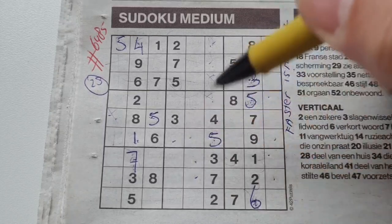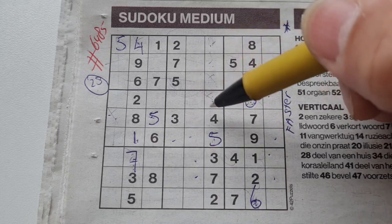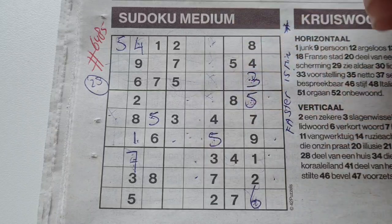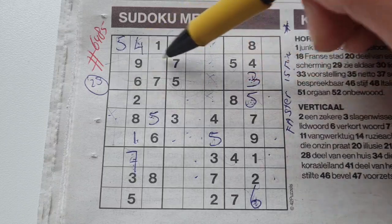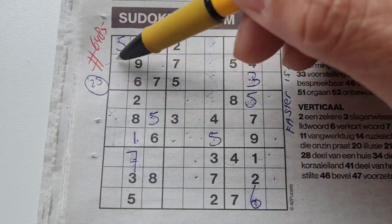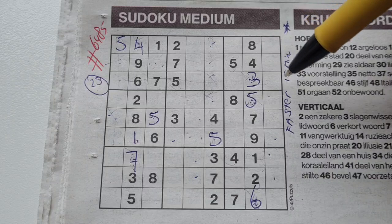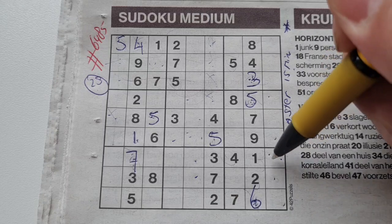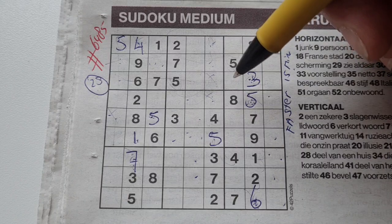Need to wait. 8, okay, then need a 2 here, need a 7 here. 3, 8, 2. The 2 could be everywhere. Alright, we have an 8 here, and we have a 5 here, and we have, let me see.